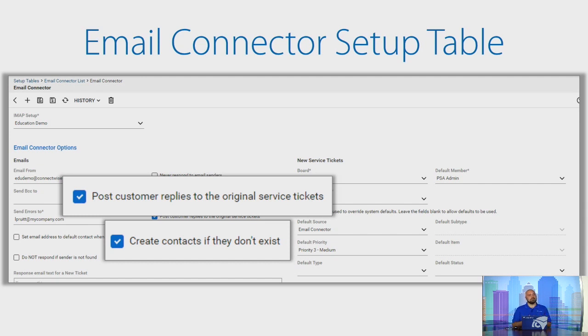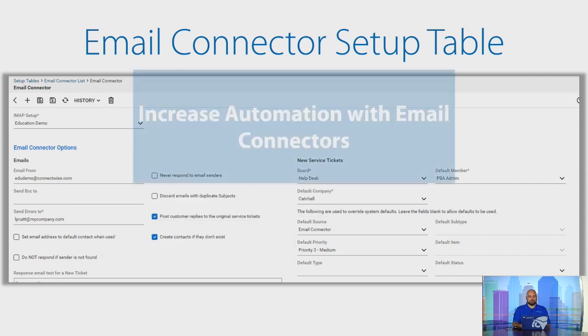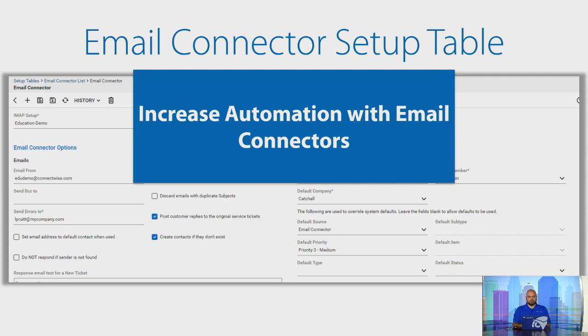So as the client might update that ticket, we can just get that information routed directly into the service ticket versus having to hunt for what stage in the process that service ticket is on. And again, you can also increase that automation with the email connector because we're able to set all of that information up on the email connector. So from here, of course, you would just tie it to whatever service board respectively and give the client that email address so that they can move forward with any tickets within your team.